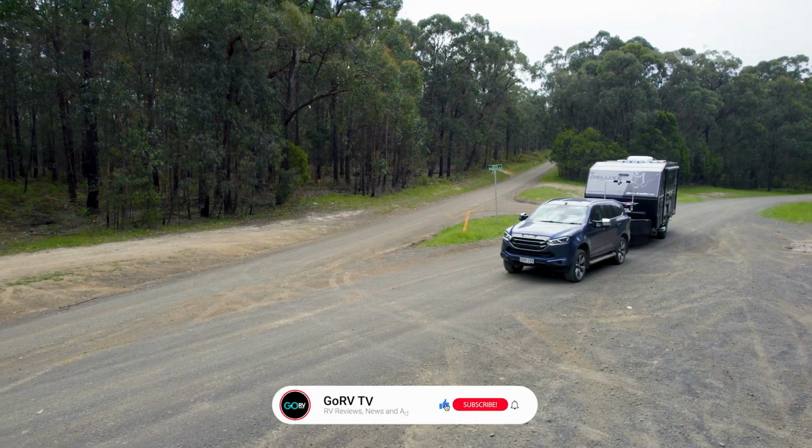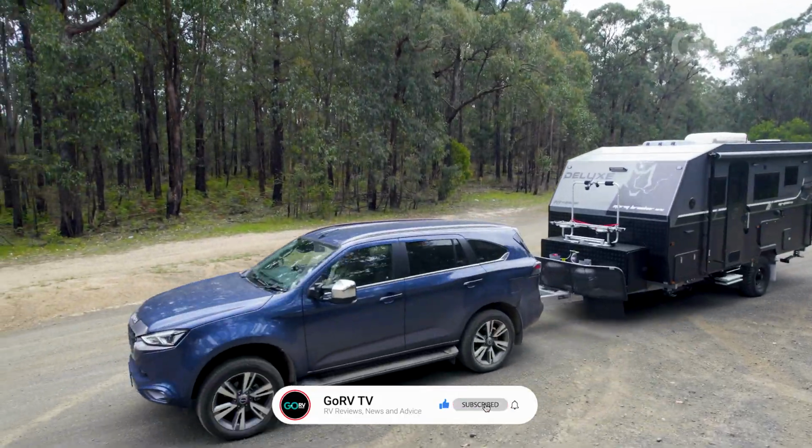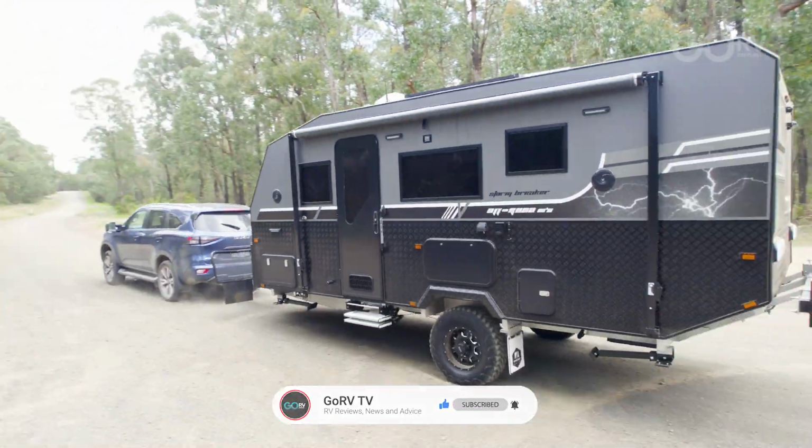So if you haven't heard of Deluxe Caravans before, I do recommend giving them a look because this Stormbreaker, I reckon, does have quite a bit to offer. It feels sturdy, it feels substantial. It doesn't feel like any corners have been cut here. My only regret is that I don't have more time to hitch up this caravan and head off to the Flinders Ranges because it's been a while since I've been there and I wouldn't mind going back.